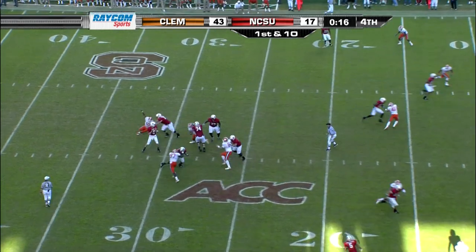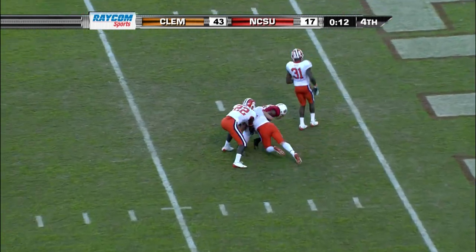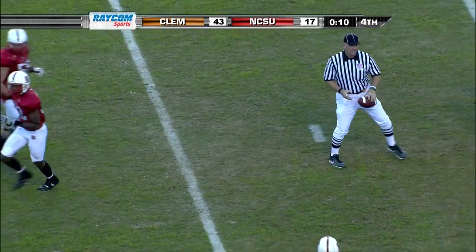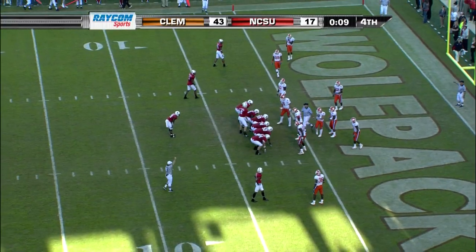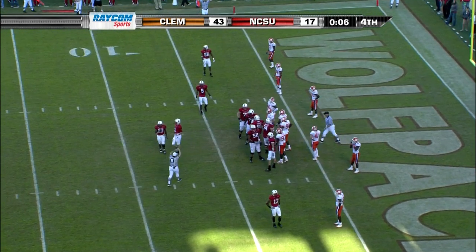First down for Glennon. Steps up in the pocket, throws over the middle. It's complete inside the five. Owen Spencer carries it down to the two. Wouldn't let him in. With 10 seconds left. Glennon wants his score. This is a well-deserved big game drive for Glennon, who stops the clock now with six.